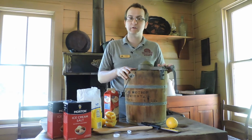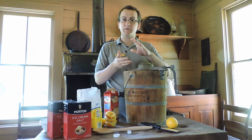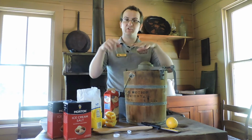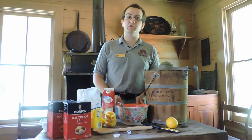If you don't have an ice cream freezer at home, one thing that you can do is put this mixture in a small jar or a small coffee can and put it inside of a larger jar or a larger coffee can and pack salt and ice around it and then roll it with your feet. Let's go ahead and get this in the freezer and let's see how it does.